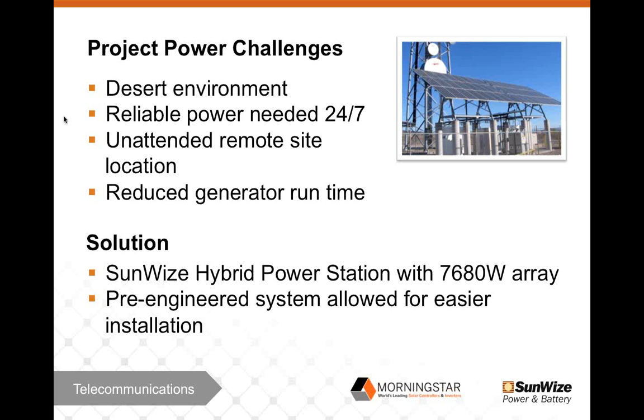The challenge here was that this was out in the middle of the Mojave. It's a desert environment. They needed reliable power, obviously, for a wireless communication to keep cell phones skidding across California. It was an unattended remote site. As you can see, there's a large fence around there. So they needed it to be somewhat protected, so they put it within a large chain link fence.